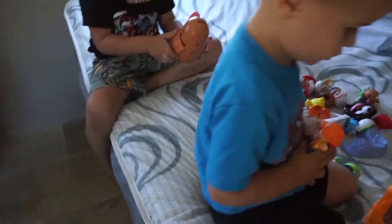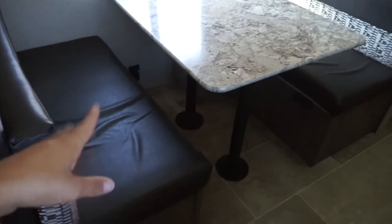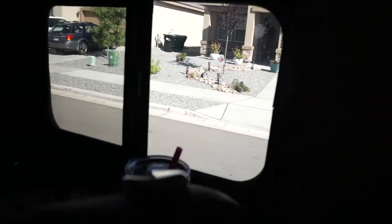There's a closet here. I just put this in here to help store it. And then this is just the kids' toys. And then here we have a little dinette. This actually folds into a sleeper as well. It's like another full-size bed. And then we have our little kitchen. I actually have the blinds in the tub right now. And then we have a little stove and a microwave and then a fridge.